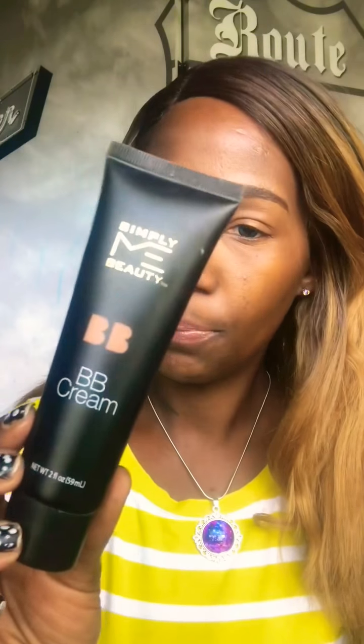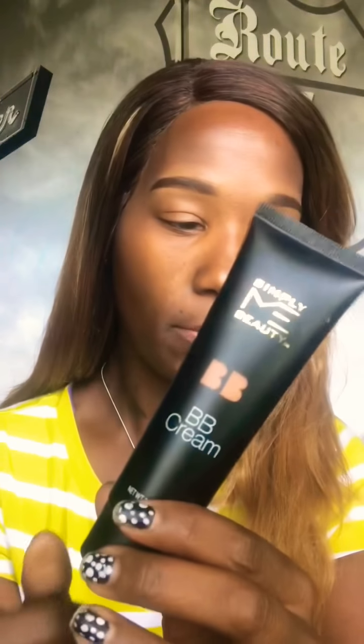And as you can see, I have a lot of imperfections and a lot of scars and blemishes and whatnot. And that covers it up really, really well. I follow behind my BB cream, and this is in a medium color. This is in deep.